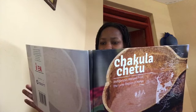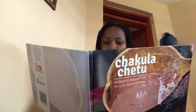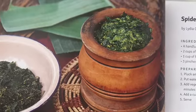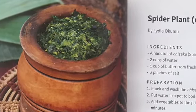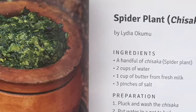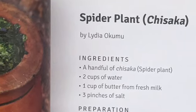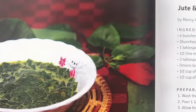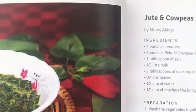Chakula Chetu not only shows you how to prepare great traditional meals, but also it activates development of rural economies where the local produce in form of ingredients originate from. So as you prepare that meal from the book, you have promoted a local producer back in the rural area.